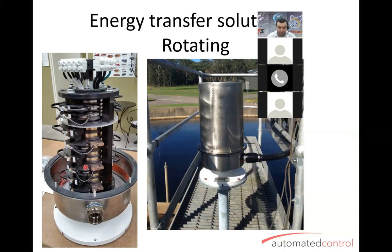Beauty for the customer is low maintenance, lower downtime, and it was actually a solution that they could use. Lots of other options were less than desirable.